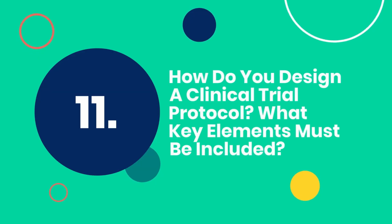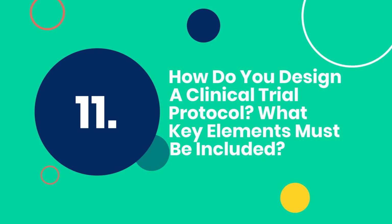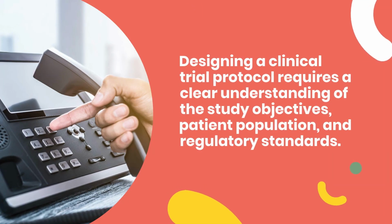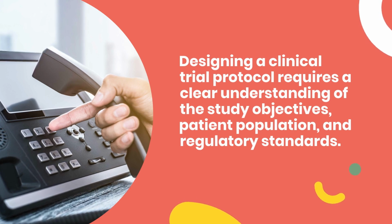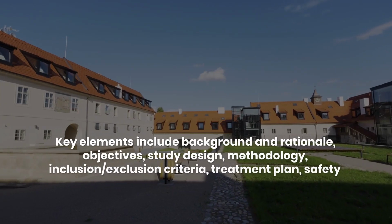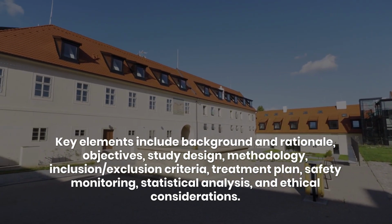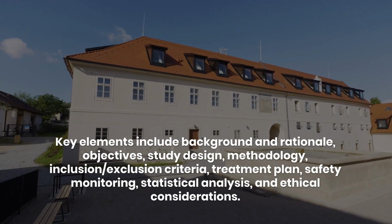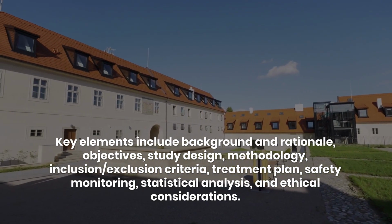11. How do you design a clinical trial protocol? What key elements must be included? Designing a clinical trial protocol requires a clear understanding of the study objectives, patient population, and regulatory standards. Key elements include background and rationale, objectives, study design, methodology, inclusion/exclusion criteria, treatment plan, safety monitoring, statistical analysis, and ethical considerations.